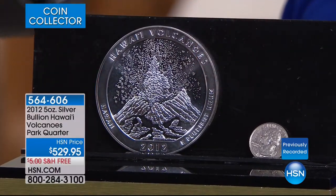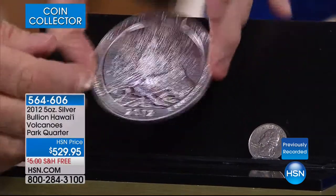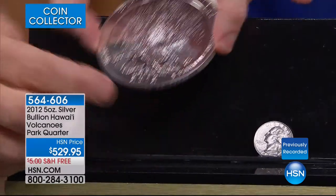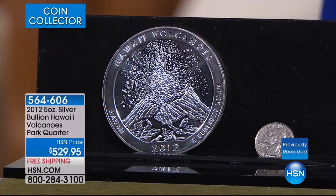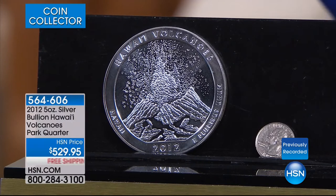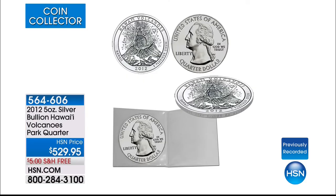We'll leave that available. I think there was only like 80 left. There are just about 7 left in the Volcanoes Park Quarter, the Hawaiian, 5 ounces. Now, all of these come out of original government boxes, which means they are gem, brilliant, uncirculated, absolutely, positively perfect for collectors. Folks, absolutely amazing opportunities.